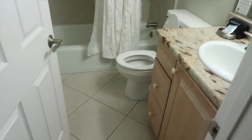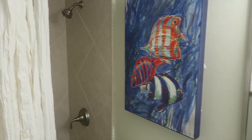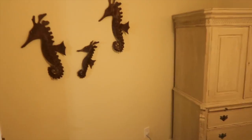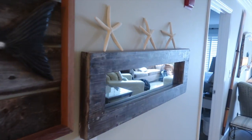This is the kids' bathroom. Cute little fishies. This is their bedroom. Big nice armoire. Cute little seahorses. Look at this, the big old fish. Cute little starfish. Y'all need to be careful.